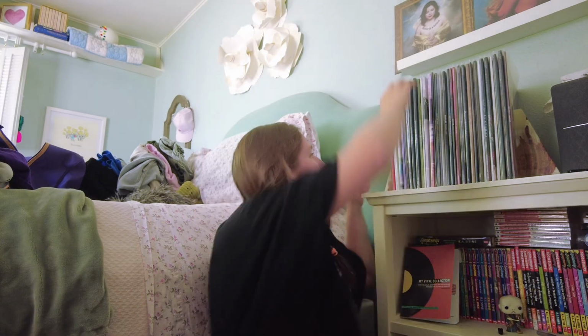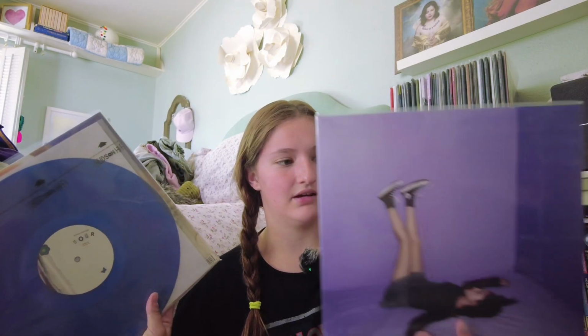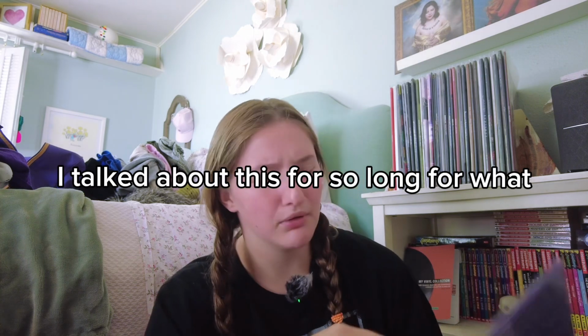I love Radiohead. Next up is my girl, my wife, Olivia Rodrigo. I have the Sour alternate cover edition from Target and the Guts alternate cover edition from Target. And this is a beautiful blue, and this is labeled as magenta, but I'm like, that's purple. That's purple, and you can't convince me otherwise. It's like a pinkish purple, but that's purple.